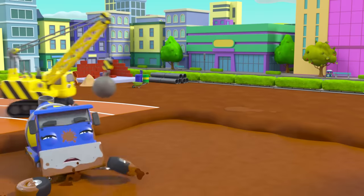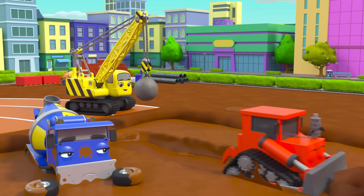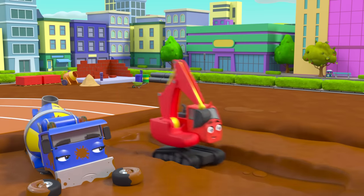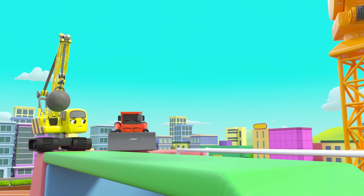Oh no! CJ has gone face first into the mud pit obstacle and is now stuck in the mud. Now Bump is in the lead. The mud is no problem for his big crawler tracks. Up the ramp, now it's time to cross the narrow bridge. Bump is up first.